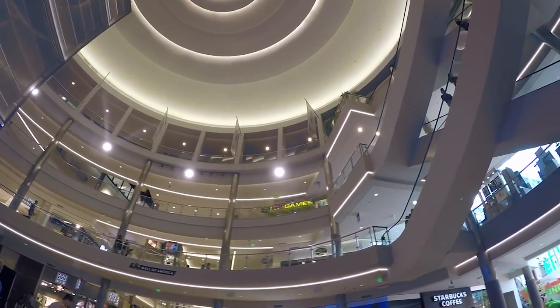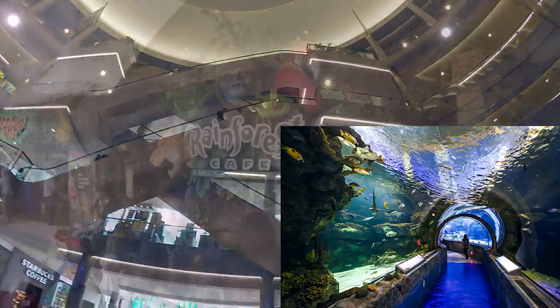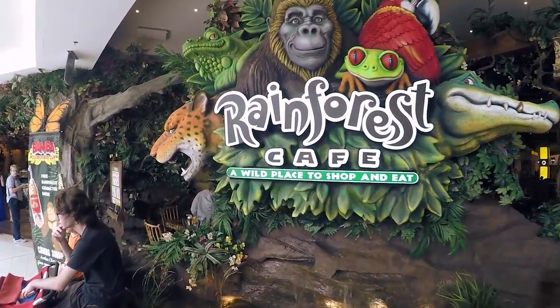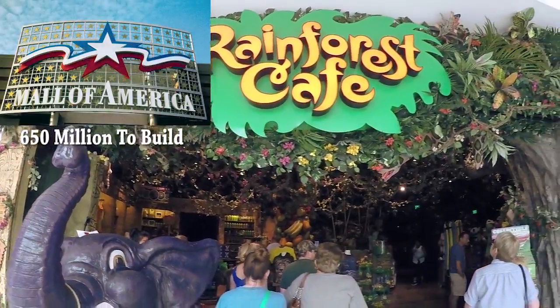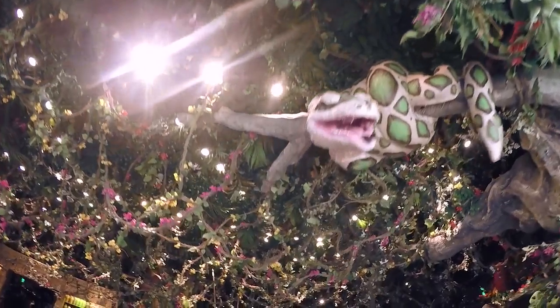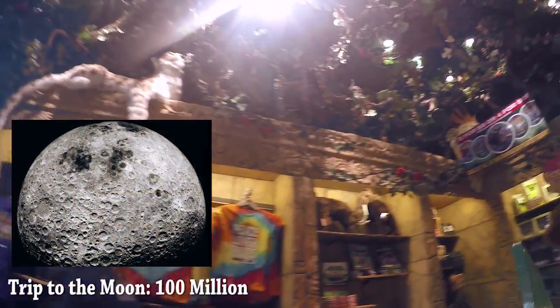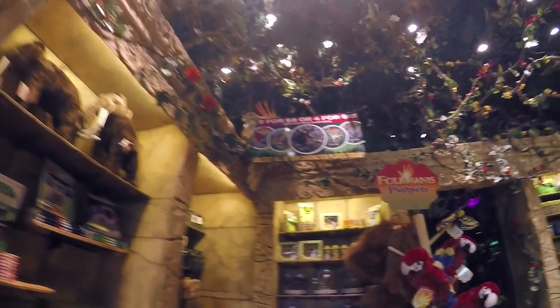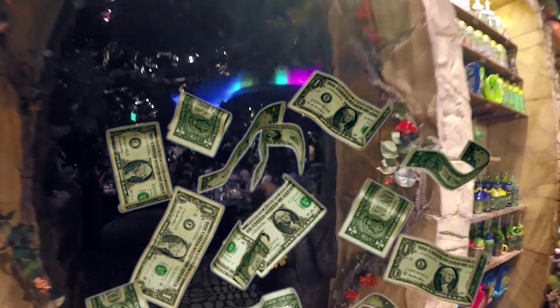It boasts having a 1.2 million gallon aquarium. Feeding these aquatic creatures requires more than 100 pounds of food daily. It cost more than $650 million to build the Mall of America in 1992. And they have recently added a $325 million expansion of the mall. By the way, a trip to the moon costs roughly $100 million per person. The Mall of America generates about $2 billion in annual revenue for the state of Minnesota.